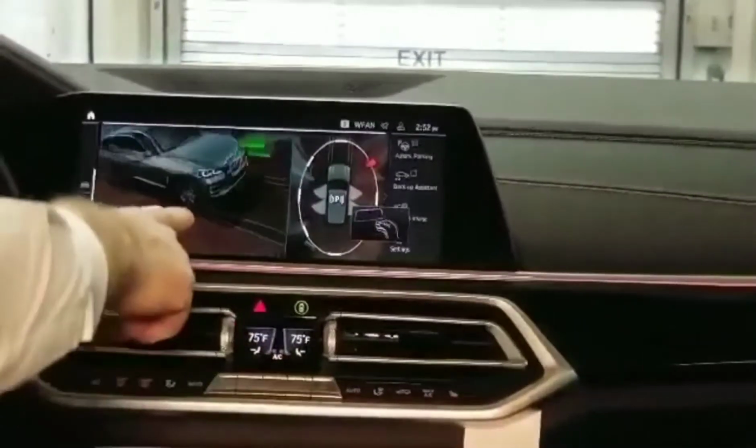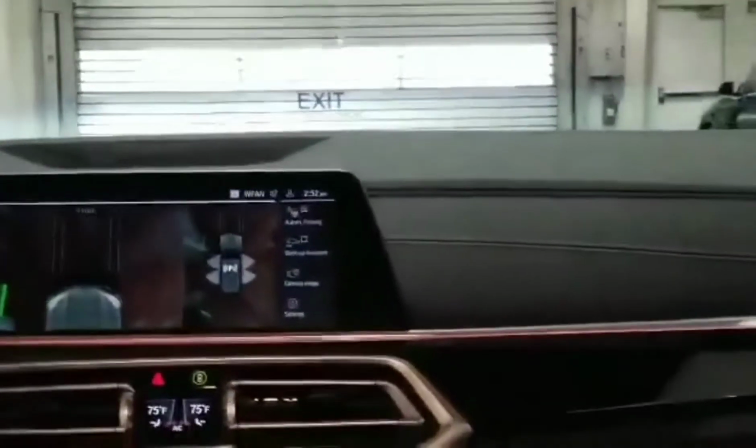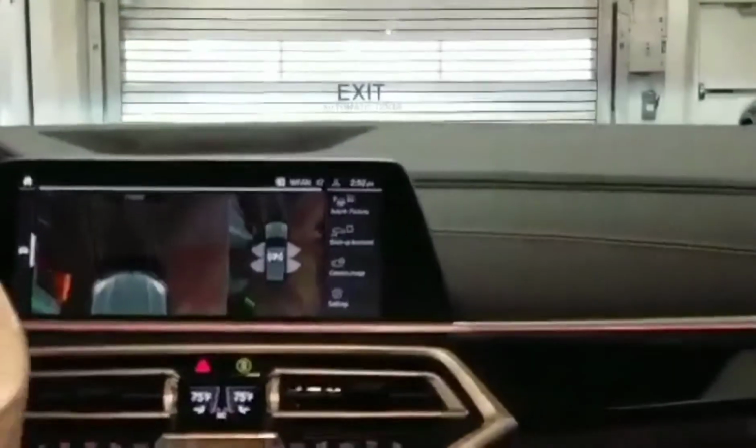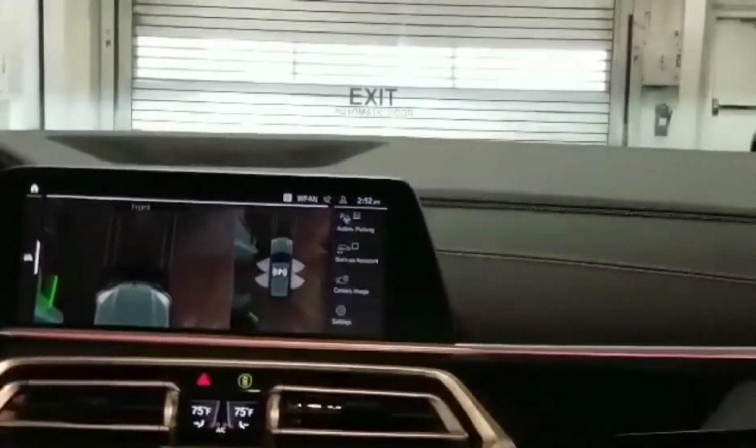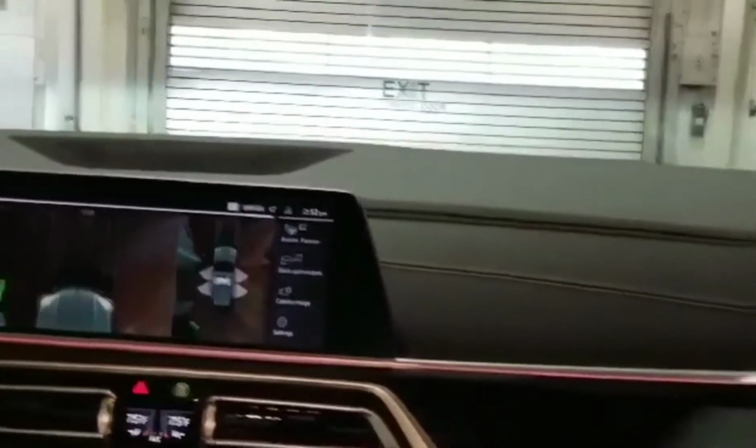Also, by toggling the iDrive controller to the left, we can also go to a car wash setting that highlights the front of our vehicle. So if we were driving into a mechanized car wash, we'd be able to line our tires right up with the car wash tracks. You can see them move as I twist the steering wheel. Very helpful as you're trying to line up your vehicle into a mechanized car wash.